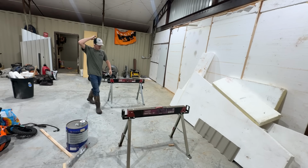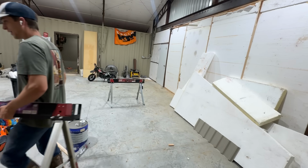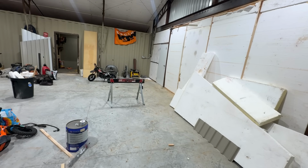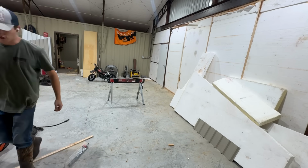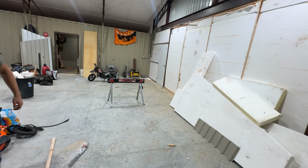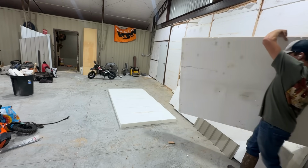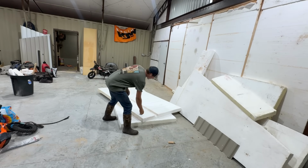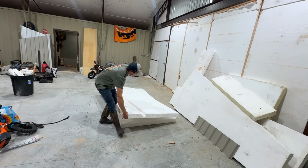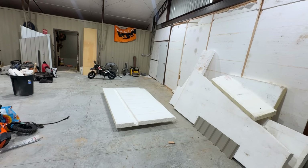It's time to make a really big mess again. I just got this thing cleaned up, and here we go making it a huge mess again. That's all right. That's what the shop is for. We're gonna create a whole bunch of snow. So this one's about 1/2 inch too long, so I'm gonna trim it off real quick and then it'll be ready to install.